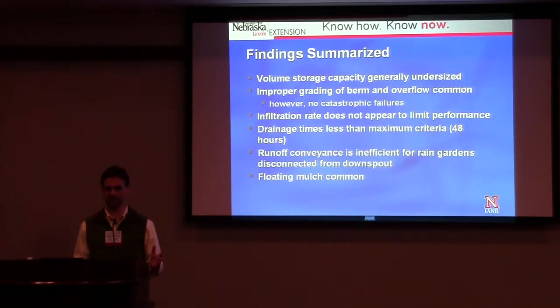Infiltration rate does not appear to limit performance. They were quite high in our study. We were able to infiltrate that water rapidly.